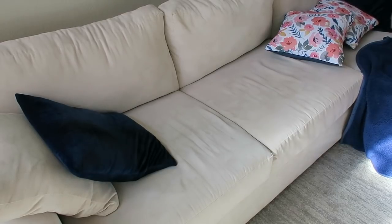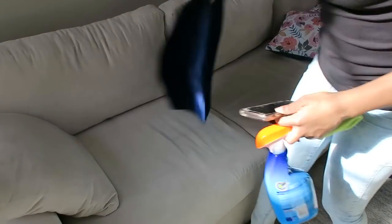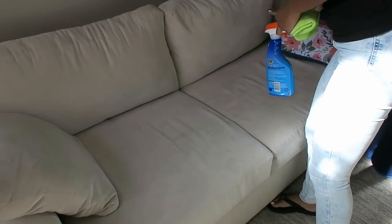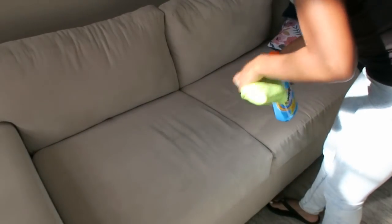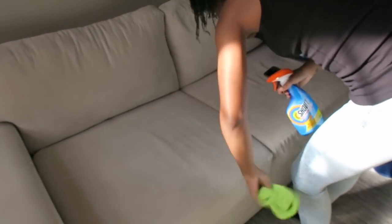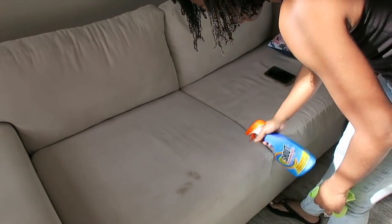So I get a lot of questions on how I keep my couch clean and how brave I am for having a couch this color with a toddler. But this is pretty much all I do. For the most part, my kids are not allowed to eat or drink in the living room. And now that they have a TV in their playroom, they don't even really watch TV in here that often.